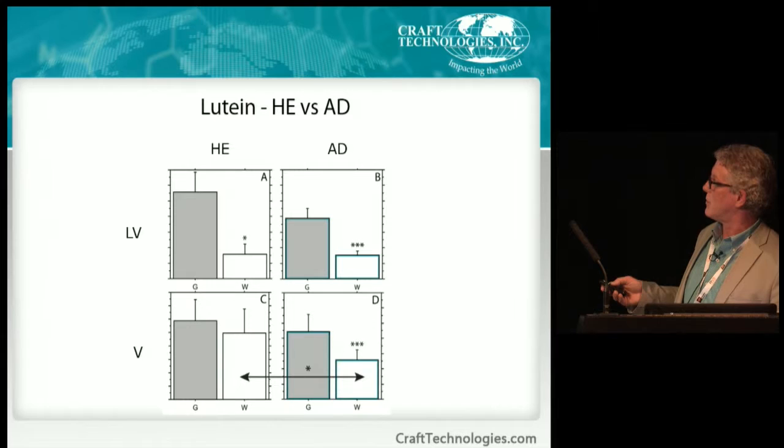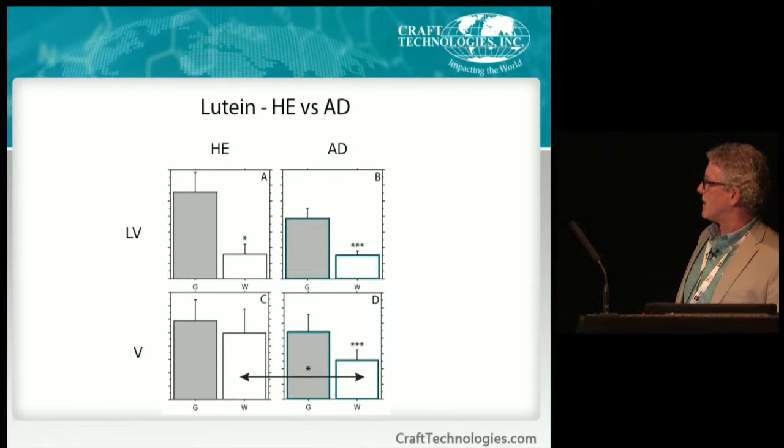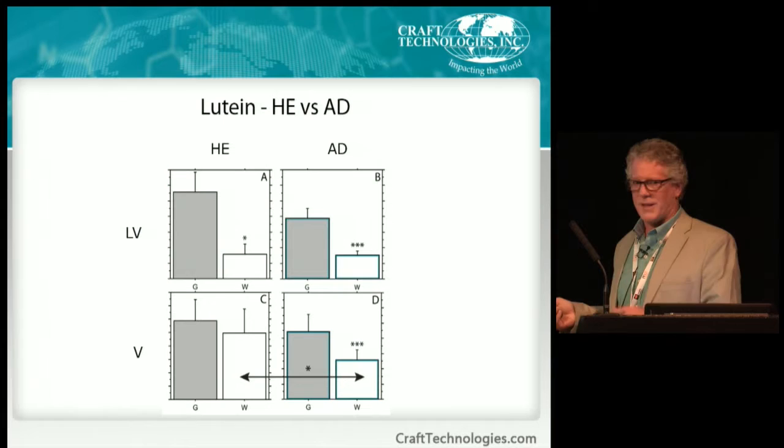We come down to the more vulnerable region. We have a significant difference here between gray and white matter in the Alzheimer's group, and we have a significant difference from here to here in white matter based upon healthy elderly versus Alzheimer's. I hope that's sort of clear in what I'm trying to explain there.